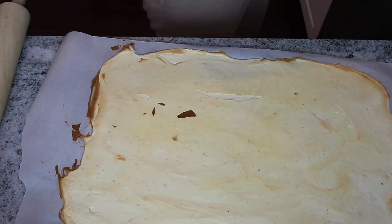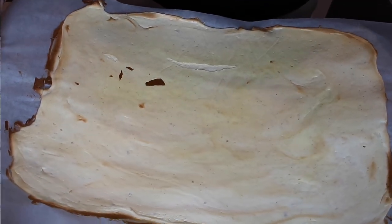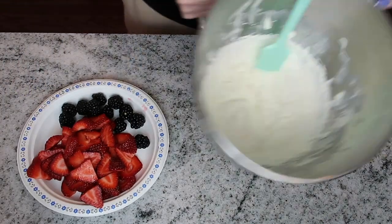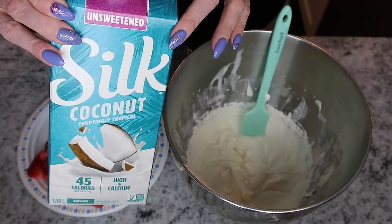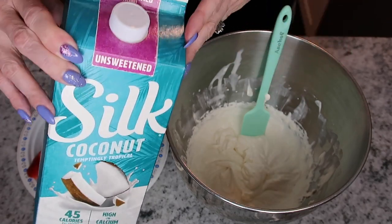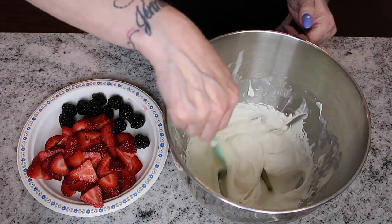Perfect. So then what I do is I will put this back on the pan and just cook it for probably like 5 more minutes. All right, so my icing is all done here. I had to add a little bit of my unsweetened coconut milk to thin it out a little bit. So probably about like 2 to 4 tablespoons of the milk of your choice. And it turned out like the perfect consistency that I wanted.